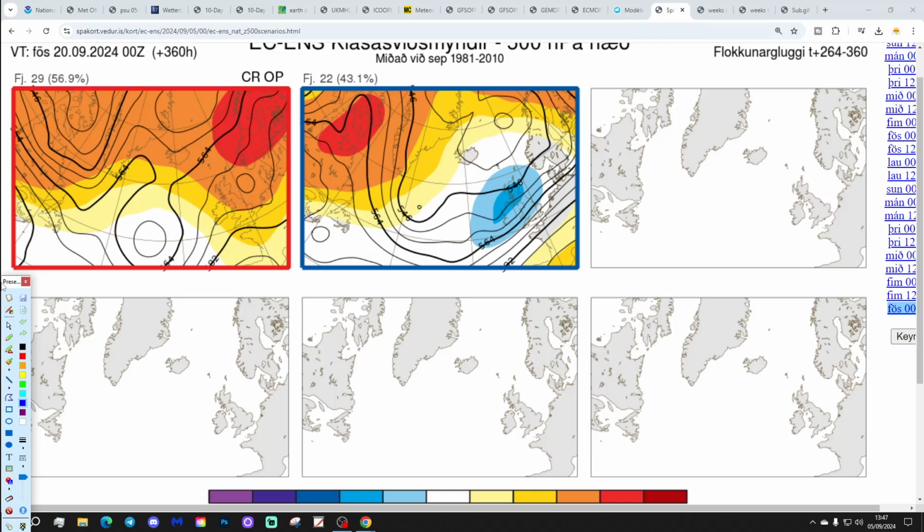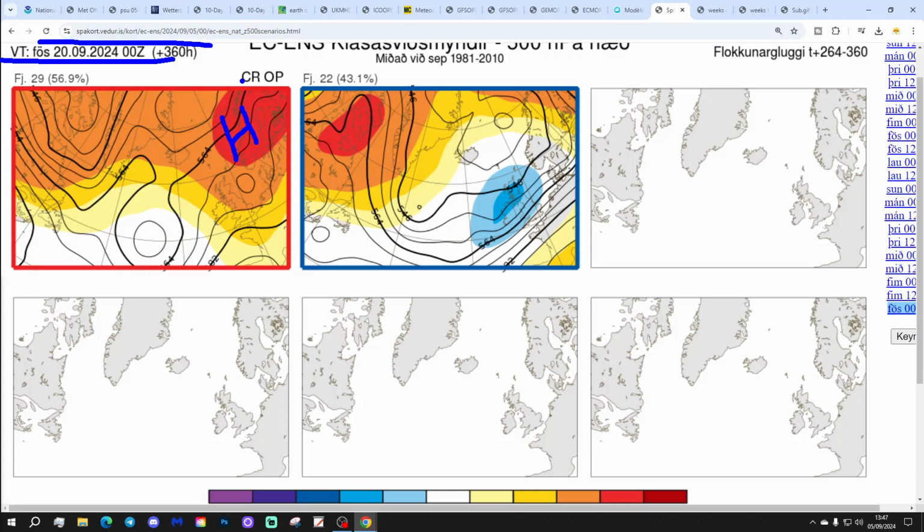In 2 weeks' time, these are the options that we've got, and it will get us to the 20th of September. 29 members of the ECM ensembles with high pressure towards Scandinavia, winds coming in from the east. That should be mostly dry, but could be a bit chilly, depending on the origins of the easterly, of course. And then we've got 22, so a significant minority that keep the unsettled weather going and have low pressure right over the top of the UK and Ireland. So by 2 weeks out, the majority option is back towards higher pressure. It could be quite a cool high pressure, but it is back towards drier conditions. But a significant minority keeping things unsettled even out to 2 weeks.